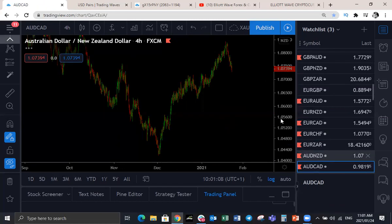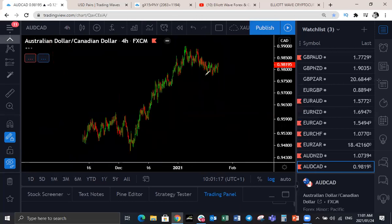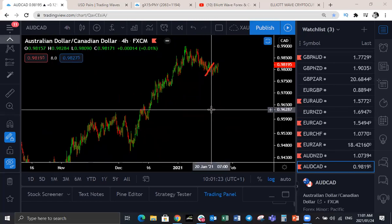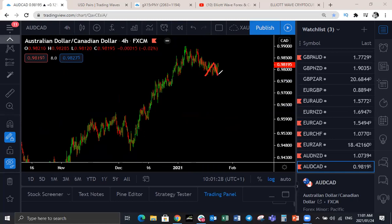AUDJPY. So I have been showing the same thing on the crosses, that we need to see upside. Last week on AUDJPY, this is where we were. We were here on AUDJPY last week, and we expected this to just continue to the downside just because the indicator was showing us so. But you can see that we just came down here and then we made a corrective structure. So we're at the same point as we were last week. So this one can still make one more move down here on AUDJPY before any move to the upside.